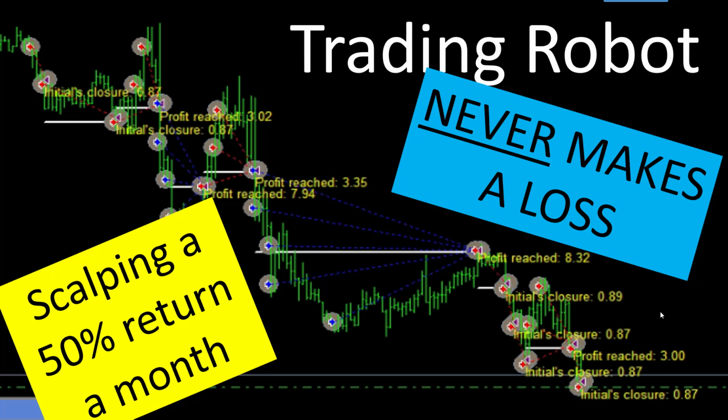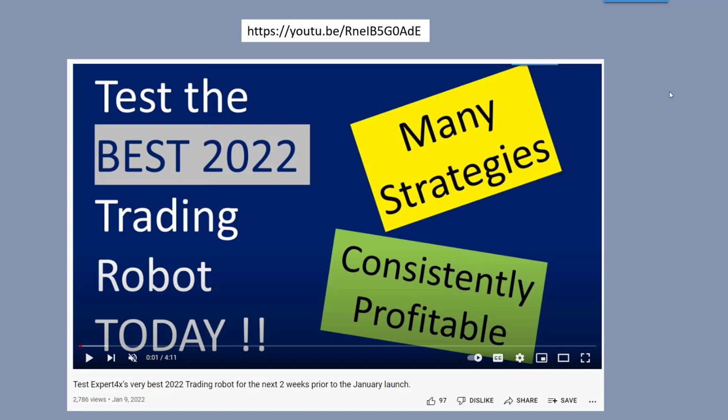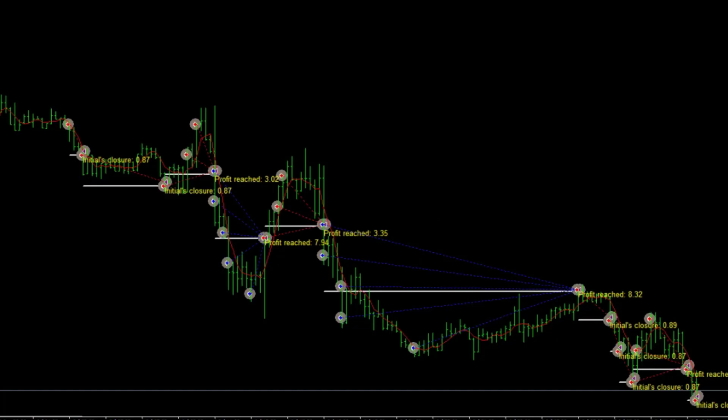We've called this robot our profit retriever, and I'm going to show you it trading live for a period of 6 months so that you can see how it trades continuously at a profit. Early in January, we already warned about this EA and we invited a whole lot of testers to come and test it. We have tested it now, and next week will be the final pre-launch testing, but we are pretty sure that we have all the pieces in place to make this robot an exceptional robot. So let's go and have a look at this robot trading.